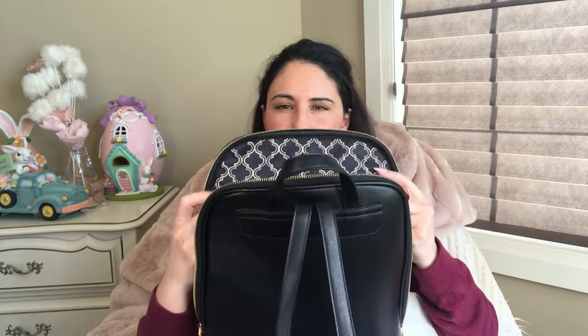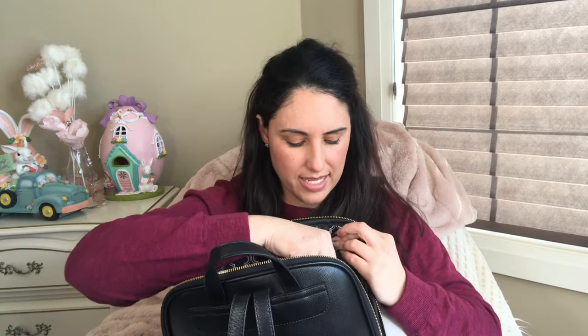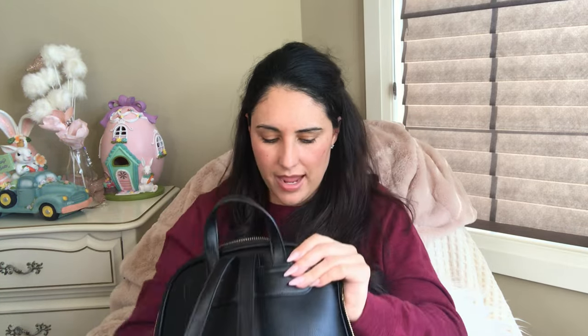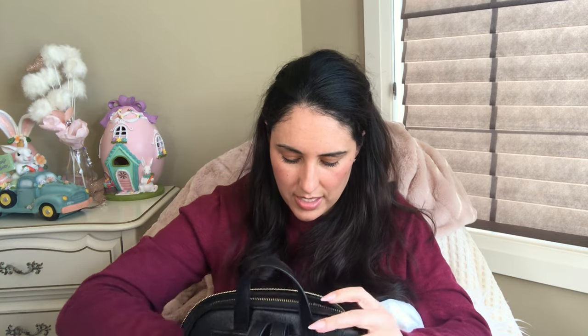And what I love a lot about it is that, you know, in backpacks, they're a little bit deep and then you lose things. It actually has a pocket here for your cell phone. And my cell phone fits really nicely. And then my sunglasses fit here as well. When I'm shopping, I usually have my sunglasses. And look, they just fit right neat and tidy there. And then my wallet and stuff just goes into the base.